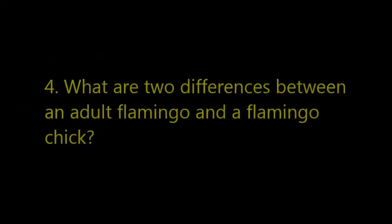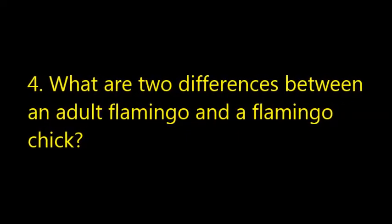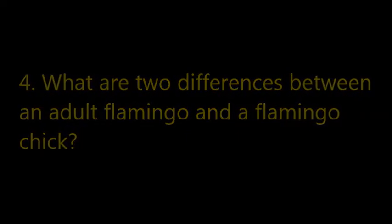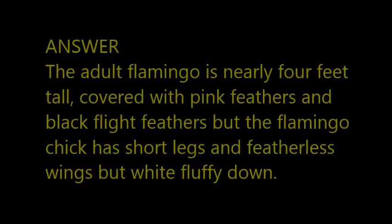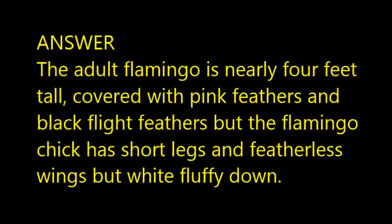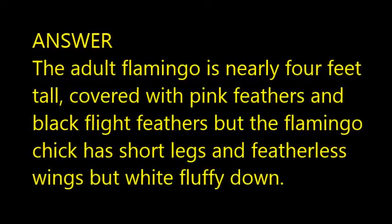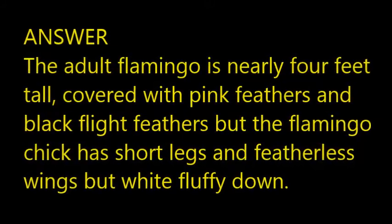What are two differences between an adult flamingo and a flamingo chick? Answer: the adult flamingo is nearly 4 feet tall, covered with pink feathers and black flight feathers, but the flamingo chick has short legs and featherless wings, but white fluffy down.